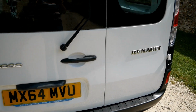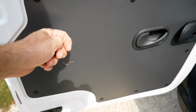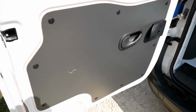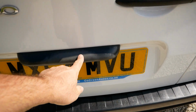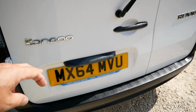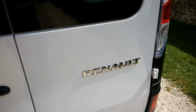There's only one other little minor thing I'm going to point out, which is there is a little tear here in the hardboard. These are pretty weak. They always do get punctured on the vans, but obviously this hasn't been used yet. There's just that little mark there. If I'm being really critical, the other thing I'll just point out is this black plastic is starting to fade a bit here on the number plate light. I've got another one of these as well, and it's doing exactly the same. It's just where it's been sat in the sun. And that's it. That's all I can point out.